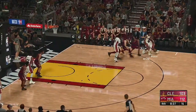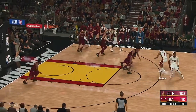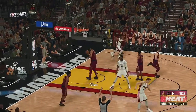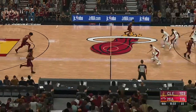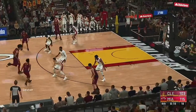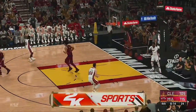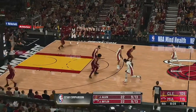Nunn finds Ariza. In the corner, it's Robinson. Drains it from beyond the arc. Robinson's got 5 points now this quarter. He's just stretching him out. The defense has got to do a better job of staying attached to him. I'm not sure what the defense collectively was thinking there. You got to know where he is at all times.